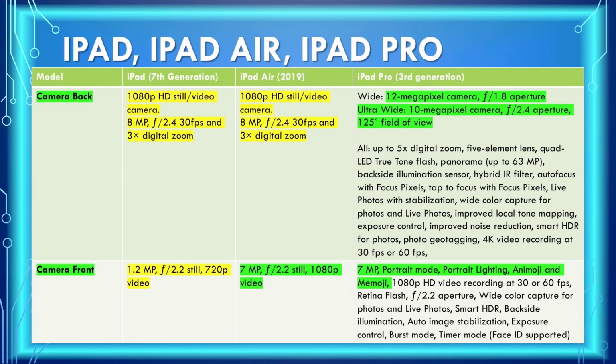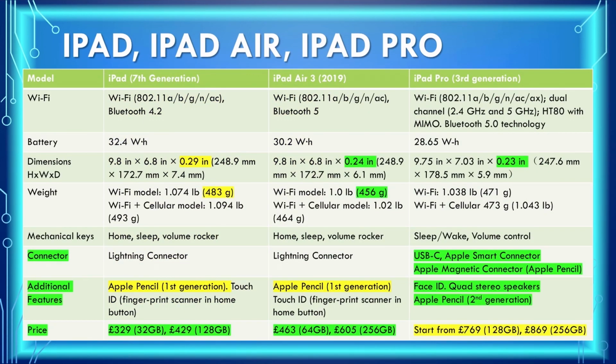For the front camera, you will see the difference because both iPad Air 3 and iPad Pro give you a 7 megapixel front camera. However, the iPad only gives you a 1.2 megapixel camera in the front. Okay, the Wi-Fi connectivity is similar, even the Bluetooth, with the iPad Pro using 5.0 technology rather than 2.4. But the thickness, of course, the iPad Air 3 and the iPad Pro are slightly thinner compared with the iPad. The weight is very similar, not much difference. Very different is the connector because iPad Air 3 still uses the Lightning connector. However, iPad Pro starts using a USB-C connector, with which you can easily share the charge with other smartphones or tablets.